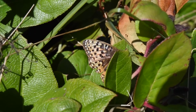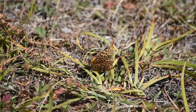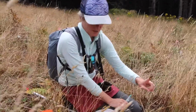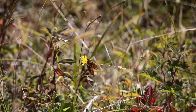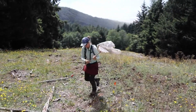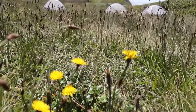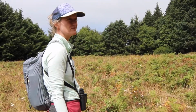Every time we see a butterfly, we take a GPS point and record the behavior. That one was just basking in the grass. Whether it's a new capture or recapture, if we catch females right now, we're noting whether they're freshly emerged or old and tattered, whether we use the net to resight a butterfly, and if they're nectaring, what species of flower they're nectaring on. And then we take a picture of the vegetation around where we saw the butterfly, so we can do some vegetation analyses later.